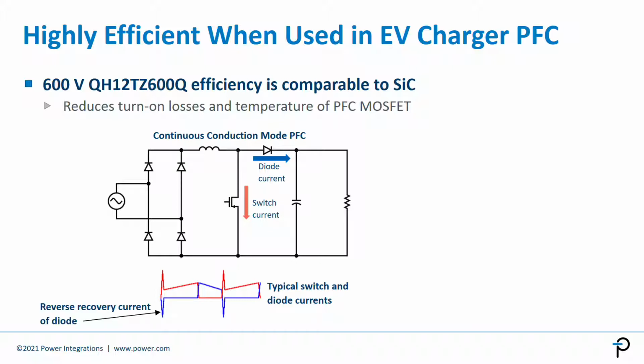We can see a significant amount of reverse recovery current flowing through the diode as it transitions from forward to reverse bias mode. Now, this current, which is a spike current, a significant amount of current, adds to the switch current as the MOSFET is turned on. And it's interesting to note that as this huge amount of current starts to flow to the switch current, that is also the same time when the MOSFET is transitioning from high voltage to low voltage. As such, there is a significant overlap of voltage and current and hence a significant amount of power dissipation on the PFC MOSFET, causing its thermals to go up significantly.